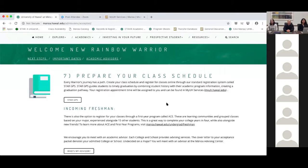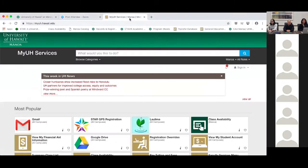So sorry, here we are back at the new student checklist, step number 7, preparing that class schedule. So in that first paragraph, it talks about your registration time and assignment and how it can be found in the MyUH services. So let's go ahead and go to MyUH. That's myuh.hawaii.edu. And you can think of this as your one-stop page with all the different applications that you can utilize toward your university time here. So accessing your student record, your financial information, and it has a nice little service bar at the top where you can type in, well, what would I like to do?